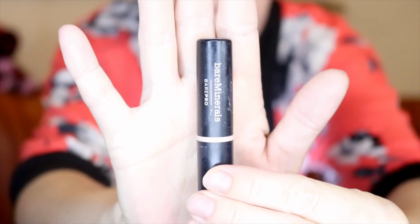And I'm so excited to use this. I'm going to use this bareMinerals Bare Pro on the bottom of my eyes, the top of my eyes, and anywhere else that I might need a little bit of cover up. And we won't talk about any areas over here. We'll just put it on there.